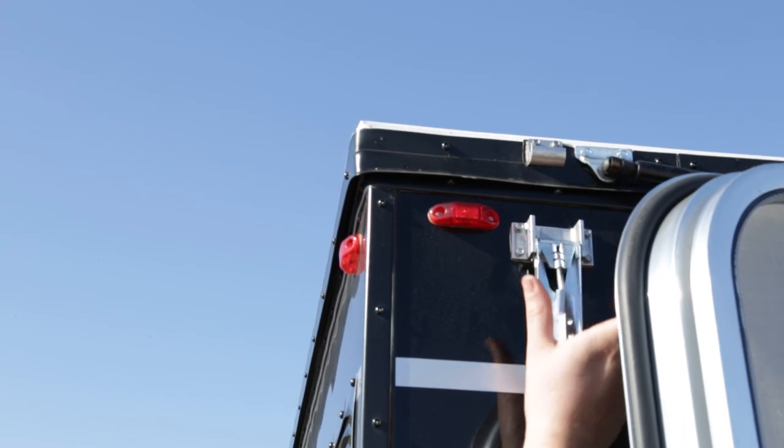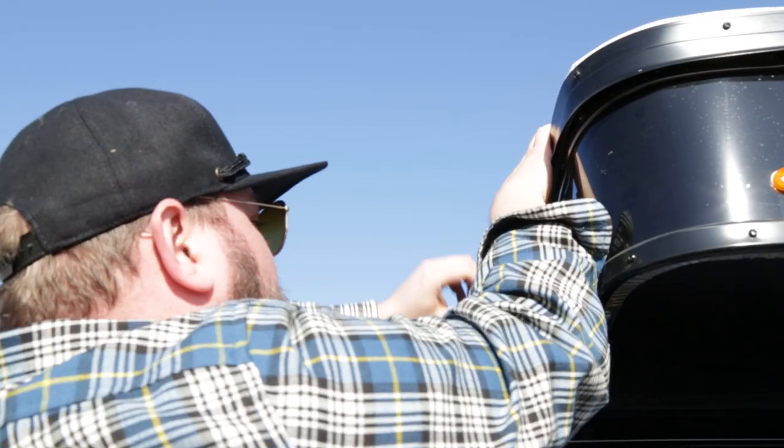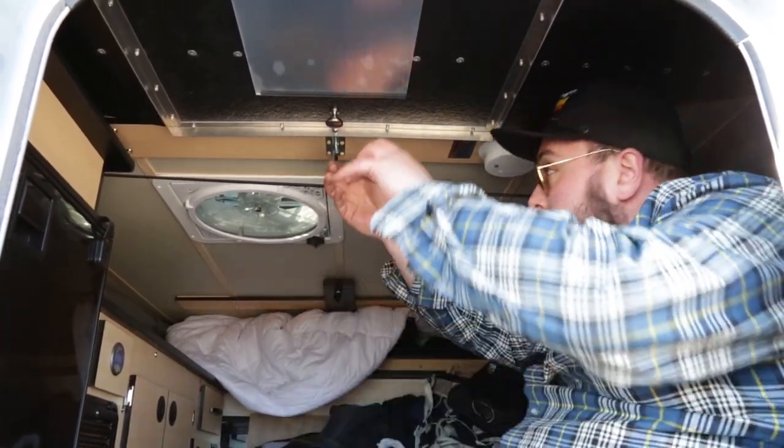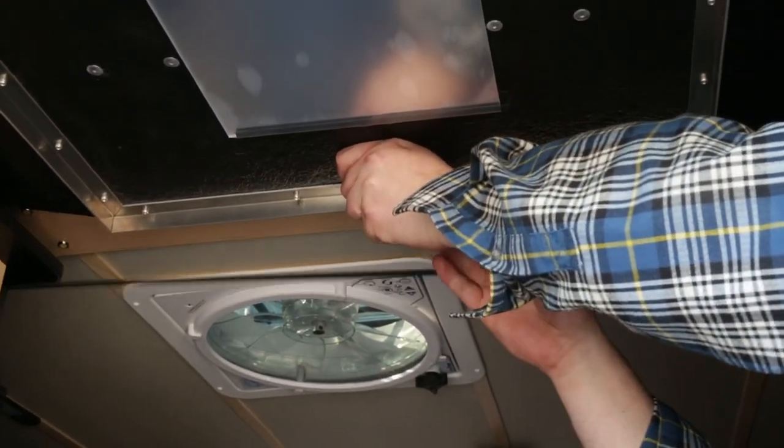So we'll finish up getting these other three undone. We're going to get it popped up and then have a little more room to organize everything inside. It doesn't matter if you open the front or the back first. I usually start with the back just because it's the first one right here. So you're going to lift on this panel a little bit. There's a slide lock there.